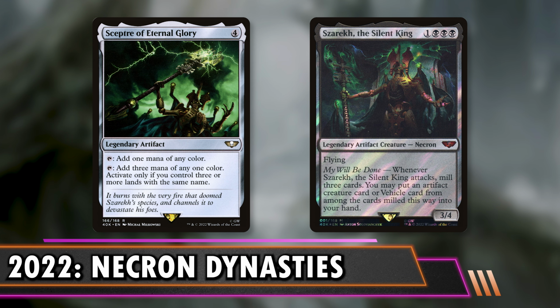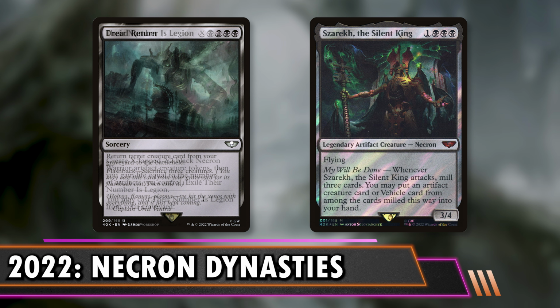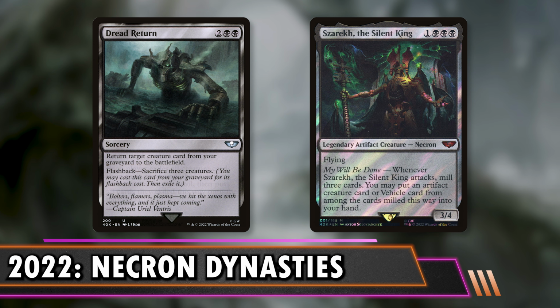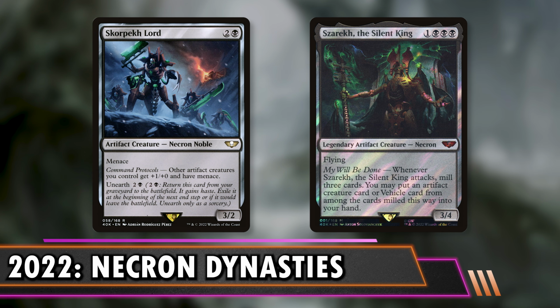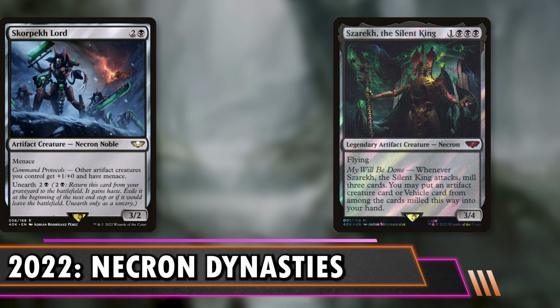So enablers for this deck, there's Legion and Dread Return, just ways to sort of move things between the graveyard and the battlefield. I like how BZ mentioned that Living Death had not been printed in precons prior, and it's actually printed in this one. See, there you go. Only number one precons have Living Death. As a win con. And there's also Scorpion Lord, which has shot up in price, but basically gives artifact creatures +1/+0 and menace, which can actually help you swing in for wins. Yeah, absolutely. Necrons were fantastic.